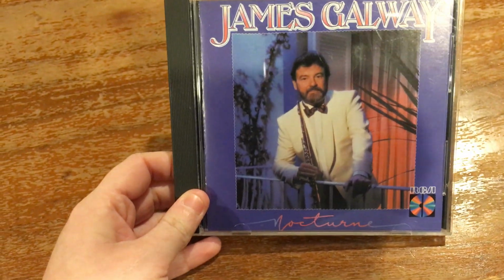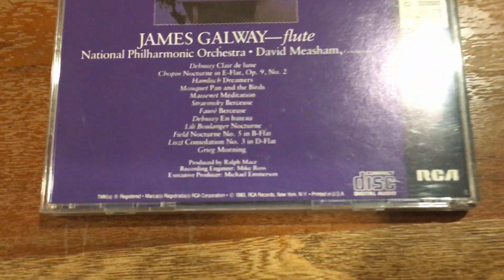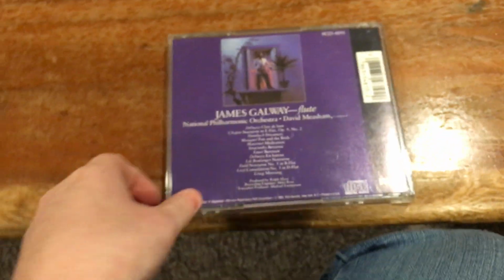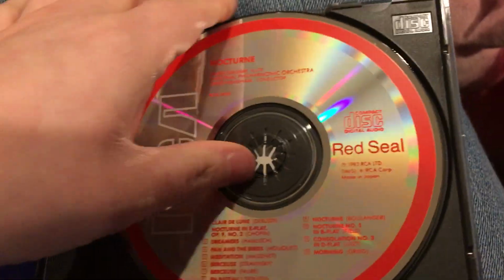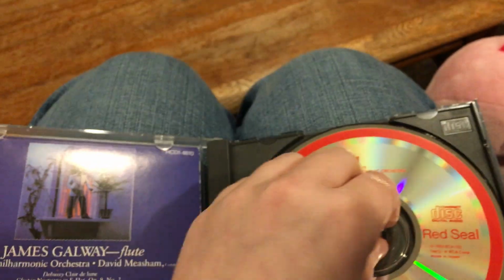We have James Galway, Nocturne, the 1983 CD. Yeah, it's a really old CD. So here is the front, here is the back, side, other side, and here we go. Here's the CD. It says red seal. It's funny. Good condition.